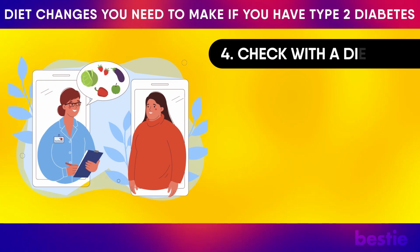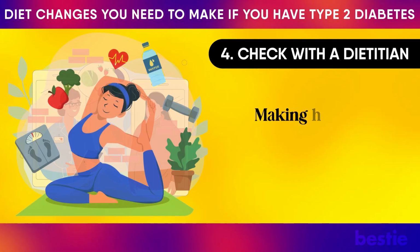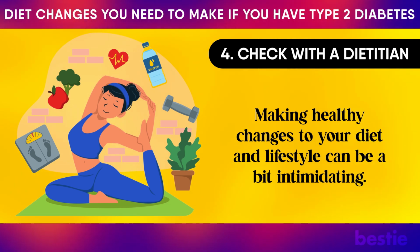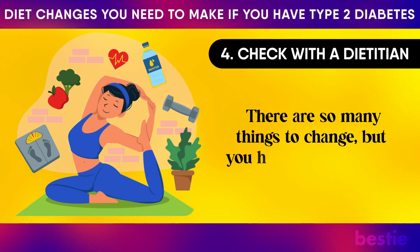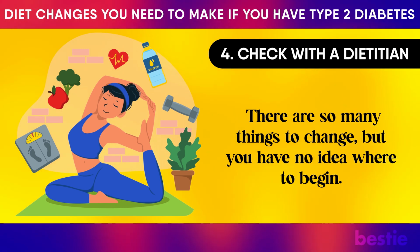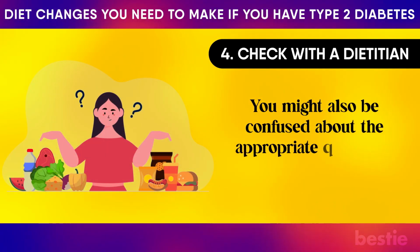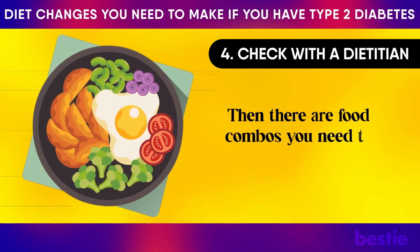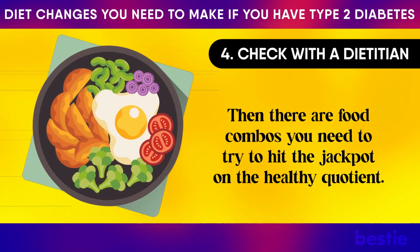4. Check with a dietitian. Making healthy changes to your diet and lifestyle can be a bit intimidating. There are so many things to change, but you have no idea where to begin. You might also be confused about the appropriate quantities of various healthy foods to eat. Then there are food combos you need to try to hit the jackpot on the healthy quotient.